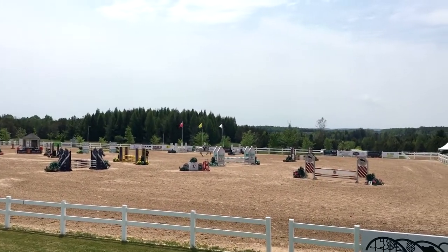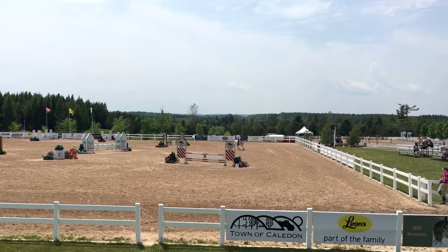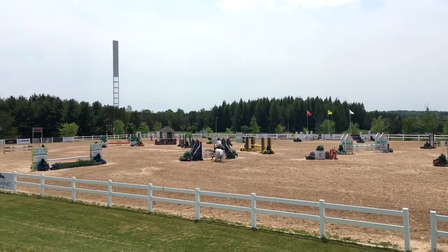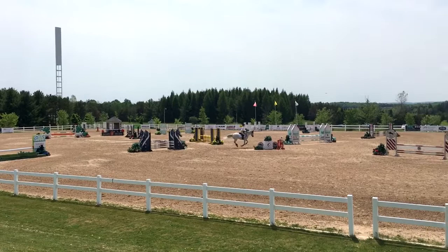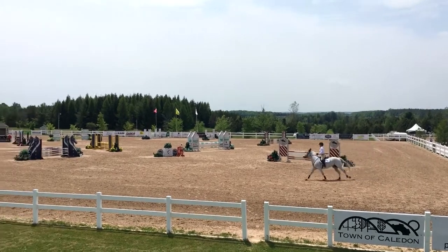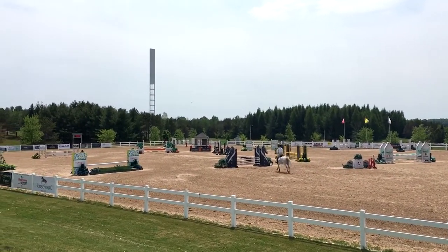And then riding off my eye to this green vertical down here, which was pretty good. And then I try to be a little sneaky and come on the inside over here. And as you can see, yeah, so that wasn't, we weren't going straight at all. That was a really tight turn that I took on a crazy angle. And again, that was a skinny oxer, so there wasn't really much room. She was able to jump that on an angle, so I wasn't too upset about it.